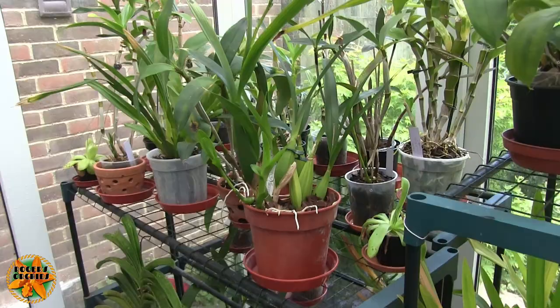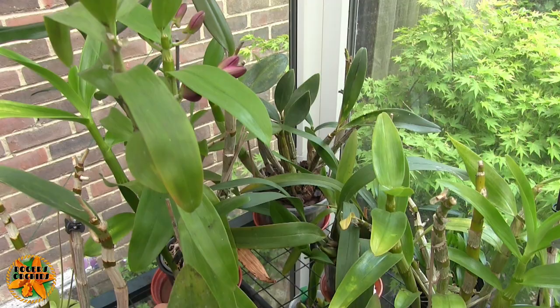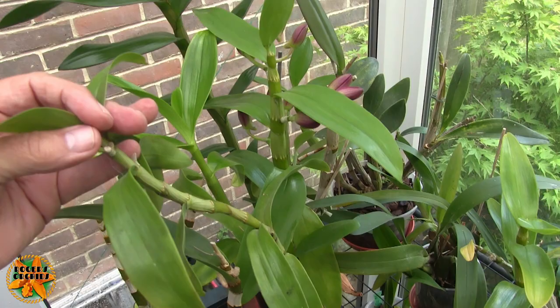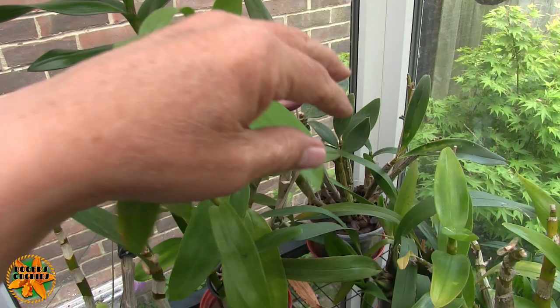Right, up the back here, this is a nobly type. That was misnamed. This was apparently Oriental Smile Fantasy. Well, it wasn't. Nothing like it. But whatever it is, it's about to bloom again. So some nice big buds there coming soon. That's already bloomed once this year. Now it's having another go.